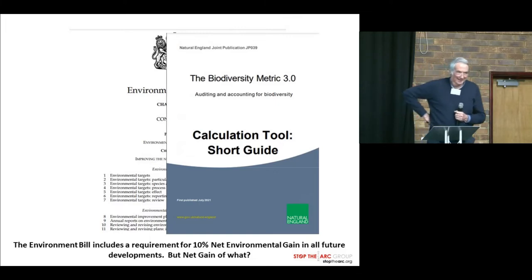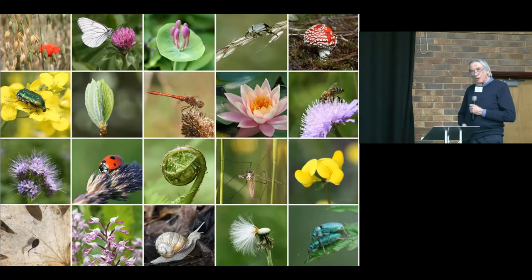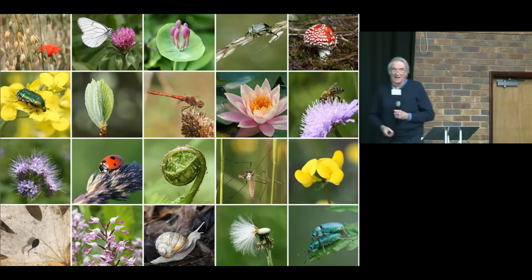It allows us to put a number on biodiversity. In Maureen Lipman's phrase, it turns natural history into an ology, because an ology needs numbers. We've got numbers here. But the difference is the detail. What, in fact, is the biodiversity metric measuring? What we would like it to measure is the abundance and the different species number of all the species in the ecosystem. That would take far too long, be far too expensive.